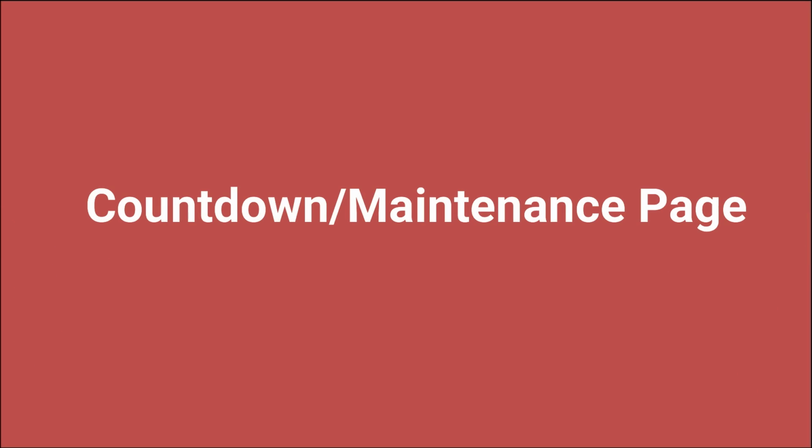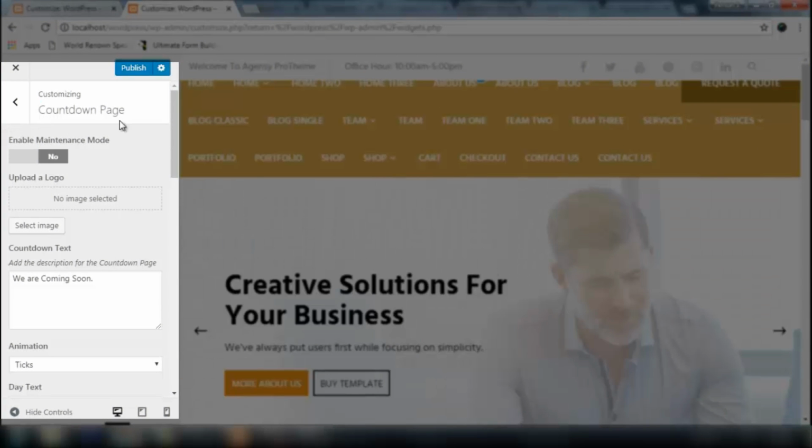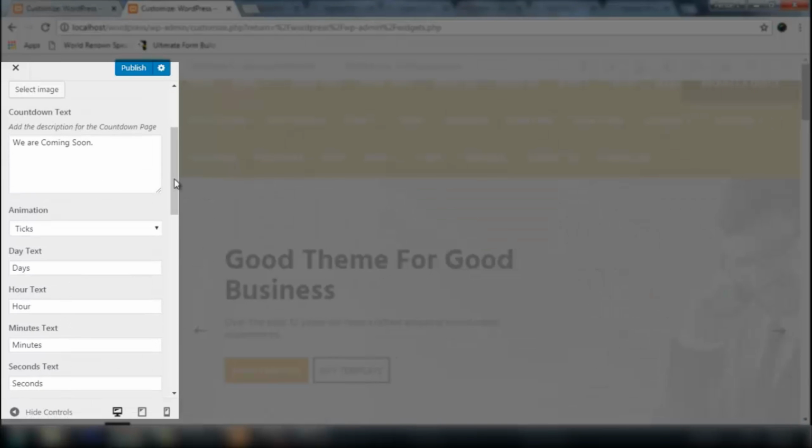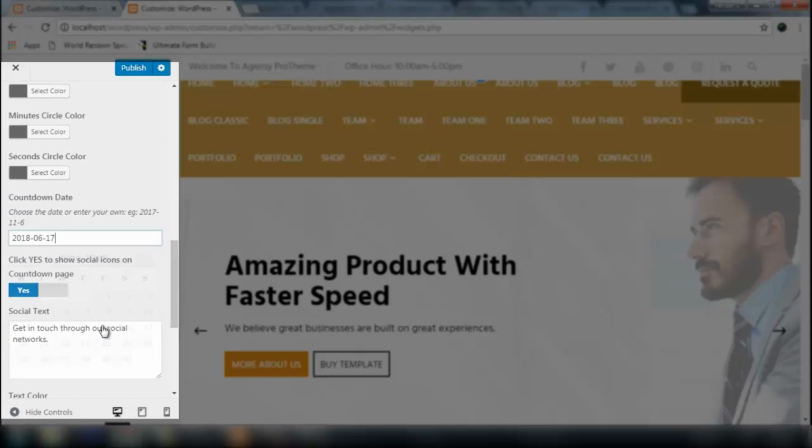There is a countdown and maintenance page available with this theme, Agency Pro, so you can enable it and keep this page active while your site is under construction. So the countdown page is an option in this theme.